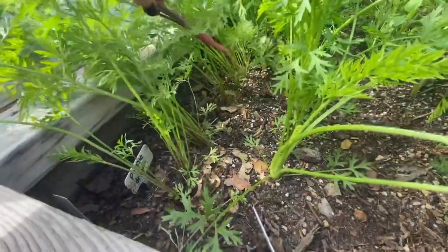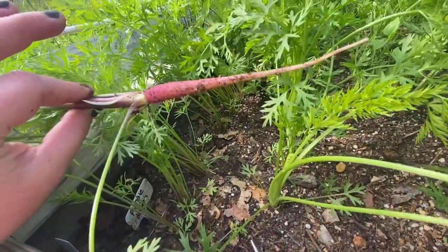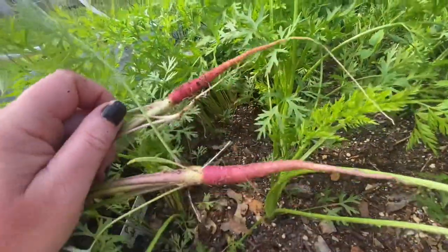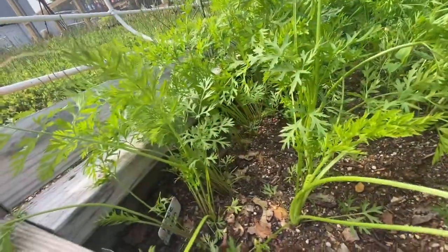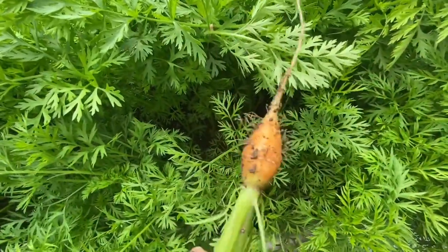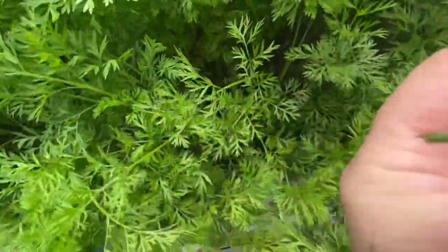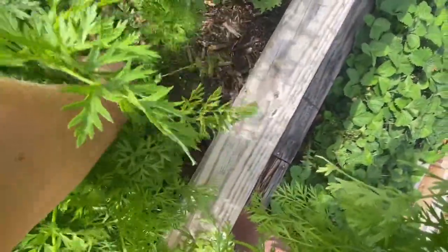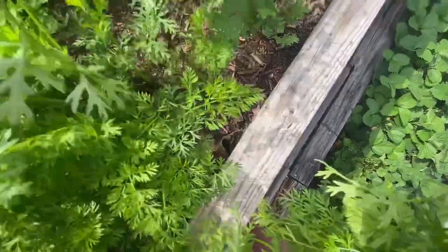I'll pull this one. Ooh. All right, so I've got a few. Purple dragon. Those are really pretty. There's a Parisian. It's kind of like a little ball. Oh, here's a. This one looks like a big one. Let's get it from beside this one.